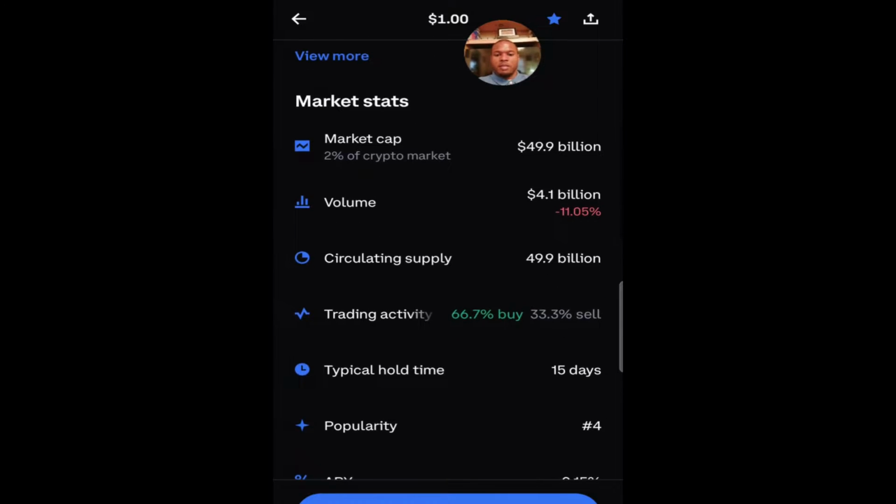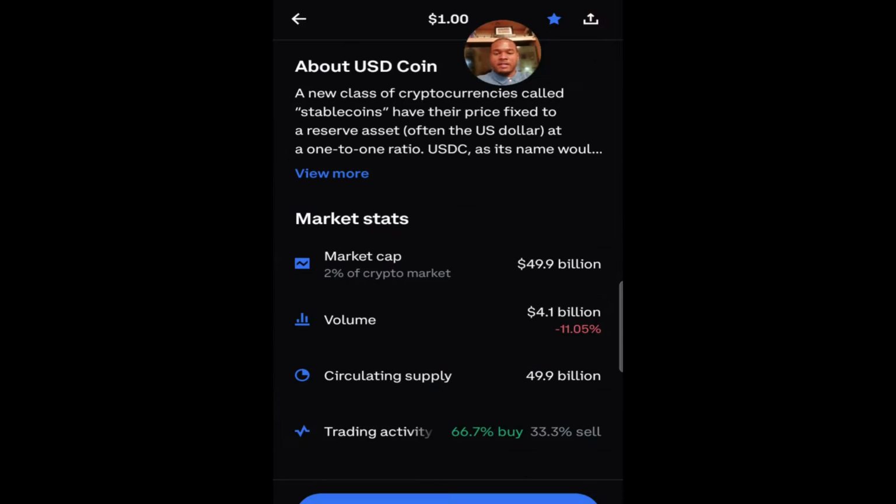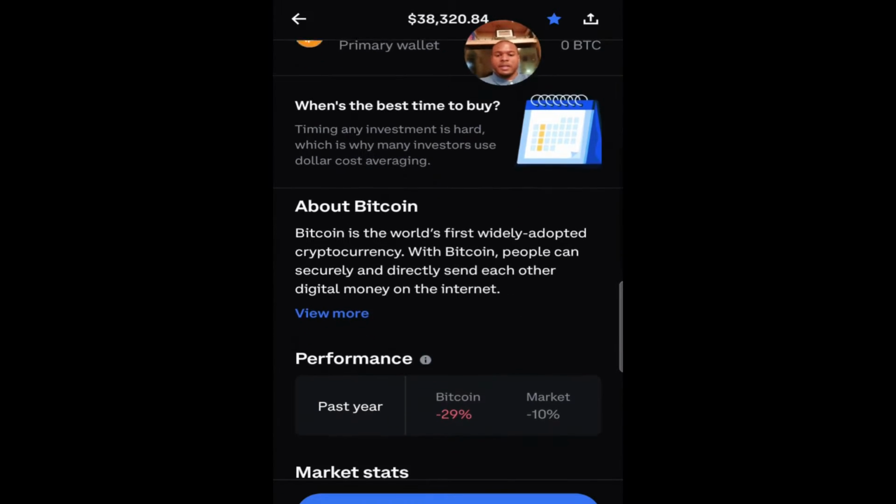Trade. The market cap, the trading volume. The volume is important. When you have the volume, you can know how much money's coming in and out. That's why we look at the price of Bitcoin. Let's go back and look at the price of Bitcoin, right?